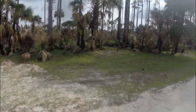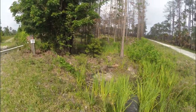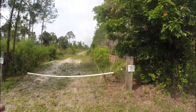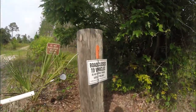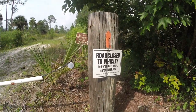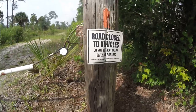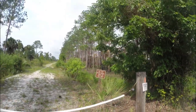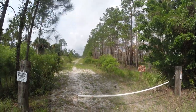Maybe eventually they'll figure out that I'm walking. You've heard me talk about it often. These roads are for maintenance and access only. There's signs that said road closed to vehicles. Do not obstruct roads, gates, or fire lines. So when you see those signs, stay off that road. That's not for you to go driving on.